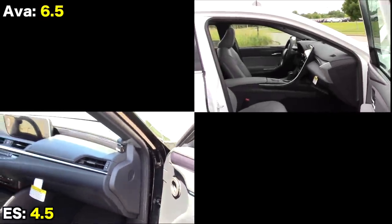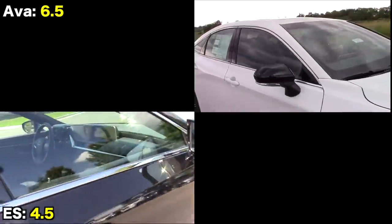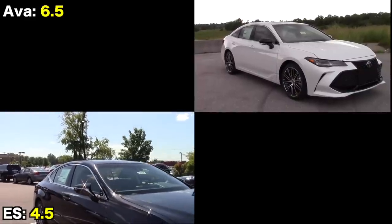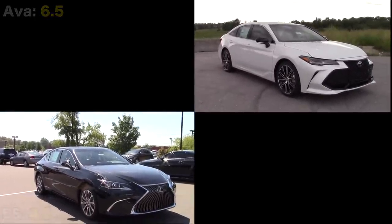Well, that pretty much wraps up this very close comparison video between two relatives. At $45,000, the Avalon comes out on top, but undoubtedly, if you spend more, then the ES is going to be your better choice, with semi-aniline leather, open-pore wood, panel moonroof, and more refinement.